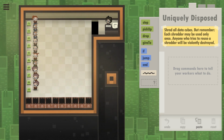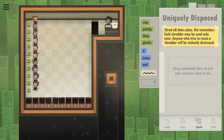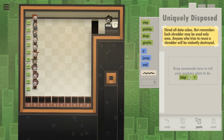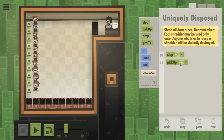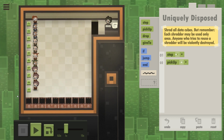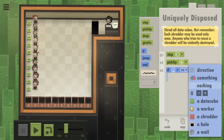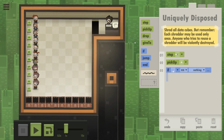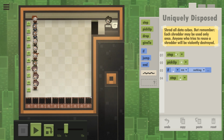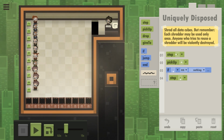Okay. So, this is going to be a combination of that stair-stepping puzzle that we did earlier, where we're going to have everyone take a step to the left. We're going to have them pick up their cubes. Now, if there's a nothing below them, then we want them to take a step down. And the reason we want to do that is that will eventually pull everyone into this row here.